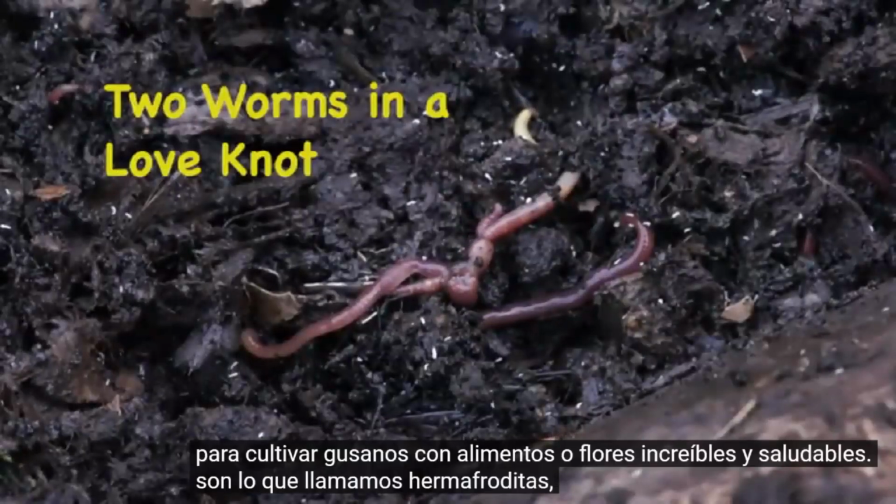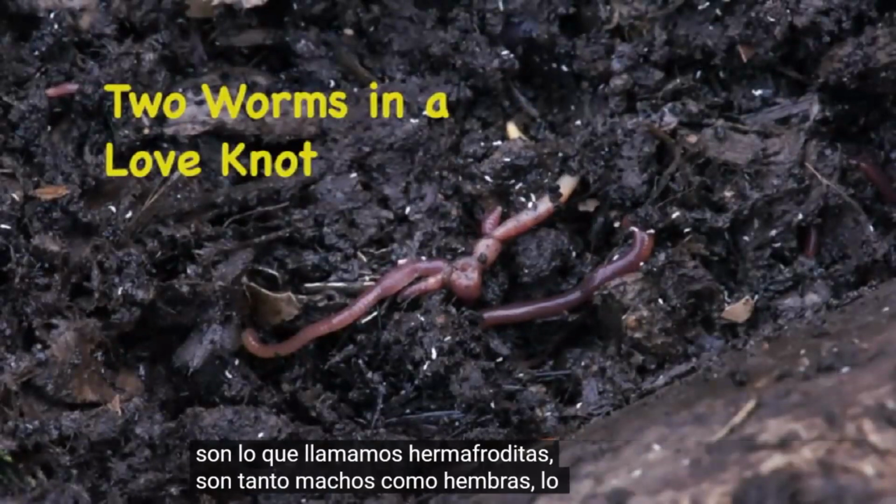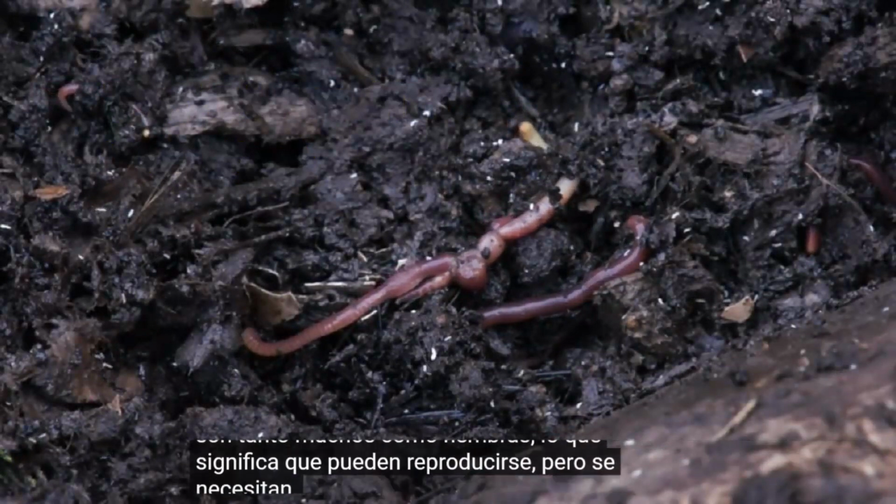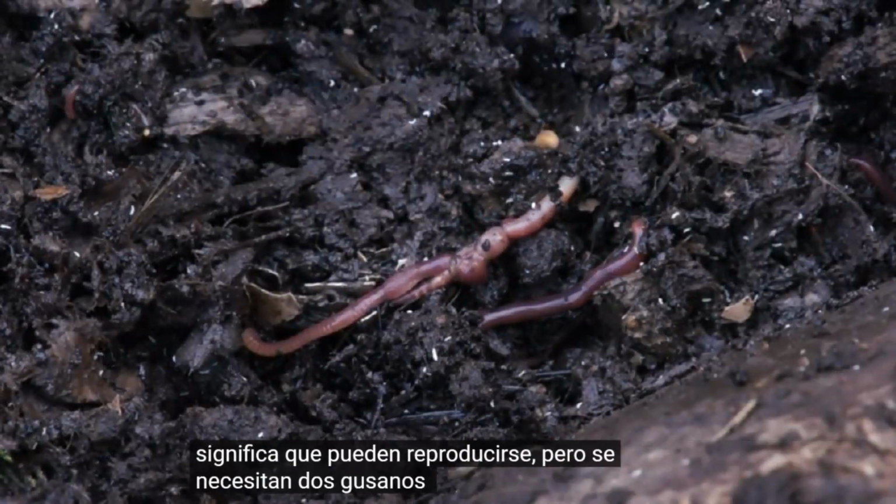Worms are what we call hermaphroditic. They are both male and female, which means they are able to reproduce, but it takes two worms to reproduce.